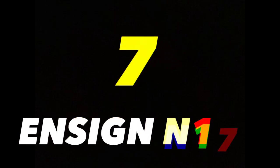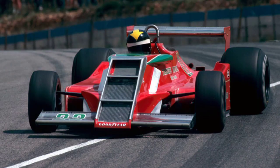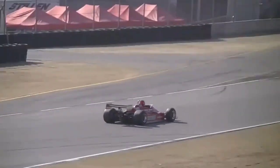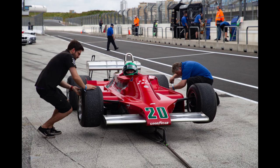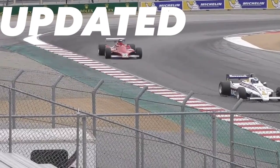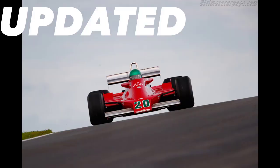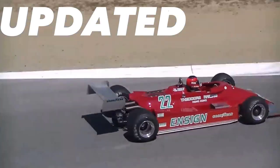Number 7 is the Aston N179, aka the ladder car, because the front looks like a ladder. I'll guess those are radiators, but please no. And why do the mirrors look so stupid? Also, the rear wing looks flimsy from this angle, and my eyes are genuinely crying looking at this monstrosity. They later updated the design, and yeah, I can confirm it looks a bit better. The rear wing is better, the nose is better, but yeah, the original N179 was a nightmare.